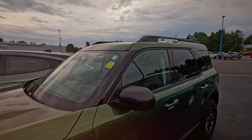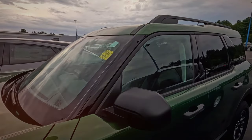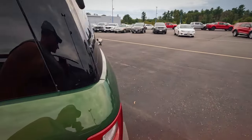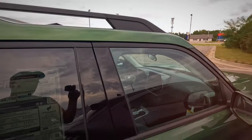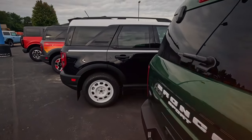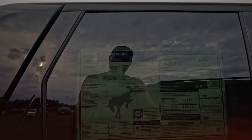Because even like this, so the 2025s are out. Everybody else is pushing the 2025s. This is a 2024. I mean, it's nice. It's brand new. But how do you get compensated for the extra depreciation of a year old? $349 service fee, $33,000. I mean, $33,000 is a little cheaper as far as new cars go, but that's the window sticker.